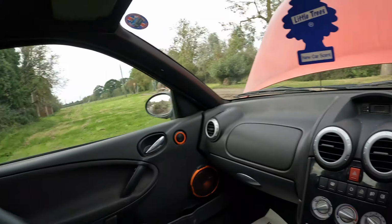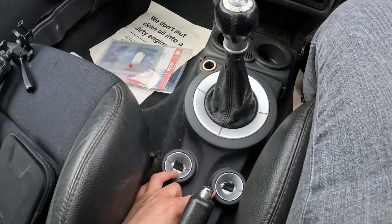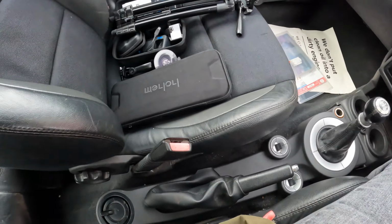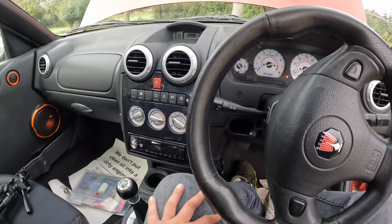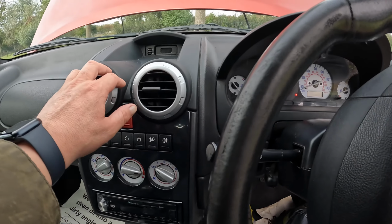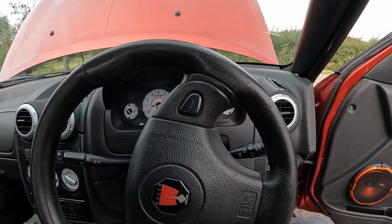You never know. New headlining, and that's really nice. It's in this lovely black fabric, and I think black headlinings are actually really nice. Of course, like all 25s and ZRs, we've got our window switches down here, handbrake, and a little cubby there, couple of cup holders under the dash. This, of course, being a late Streetwise, we've got the facelift dash. We've got these round air vents and this sort of shape to the dashboard. But yeah, really nice. And without further ado, we shall get out and give it a drive.